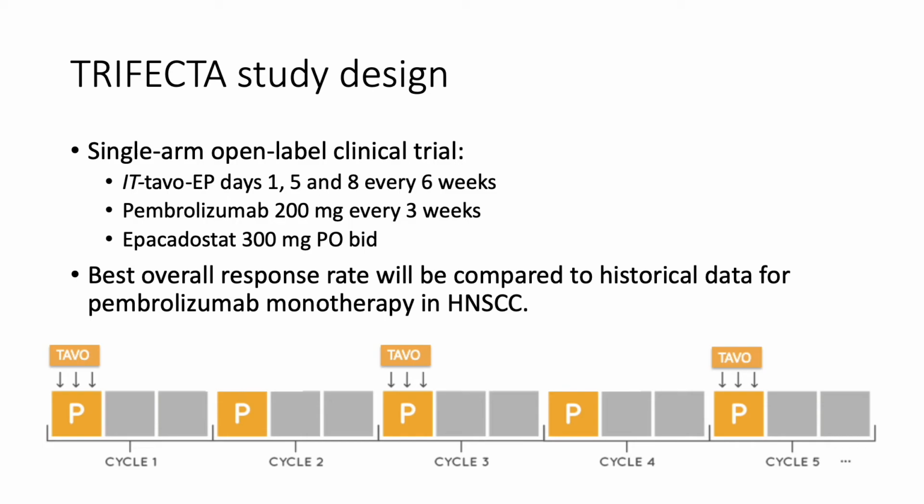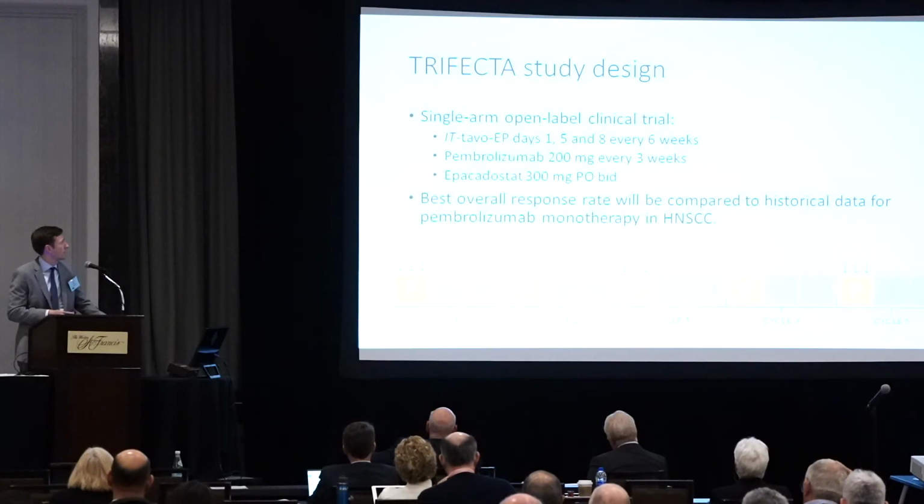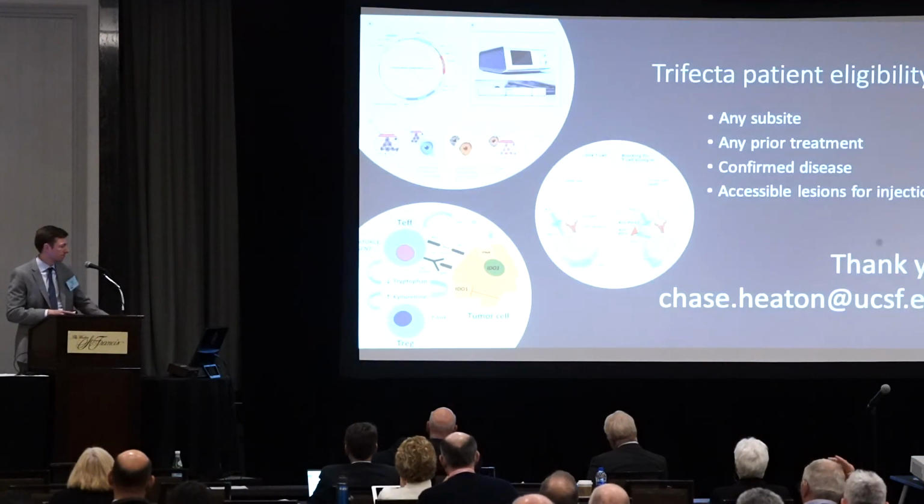This is our trial design, what a patient would go through. They're going to receive pembrolizumab at the normal schedule every 3 weeks, epacadostat daily, and then I'm going to be injecting these tumors with the IL-12 plasmid and then electroporating them on days 1, 5, and 8 every 6 weeks during their trial.